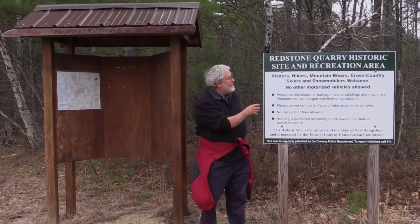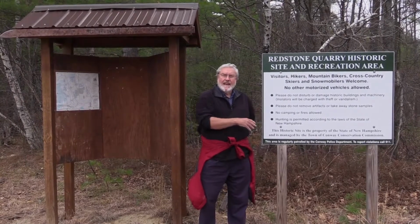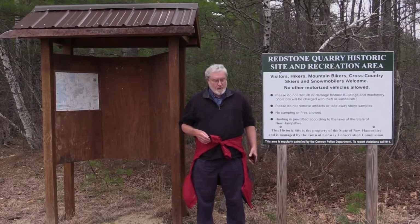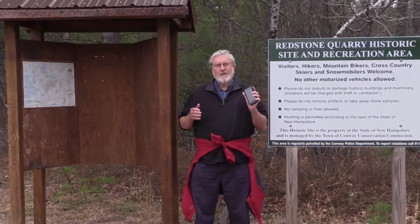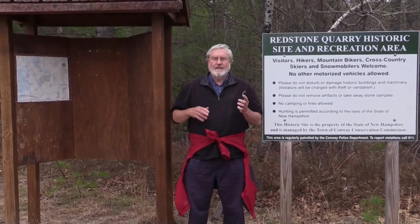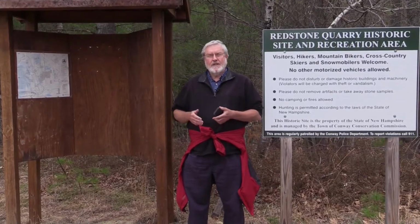On my left here are the rules for visiting the site. And I did want to point out that we're working on a cell phone tour as well. So you'll be able to use this and have maps and information, comparative photographs of what we'll be seeing then and now, and lots of information and links to other sites. It's a very well documented location, Redstone Quarry, here in Conway, New Hampshire.